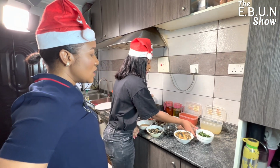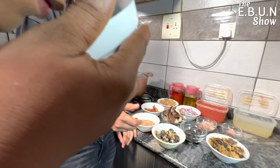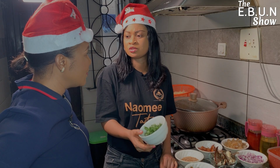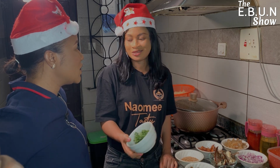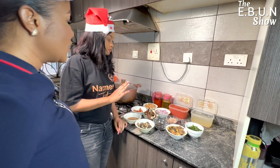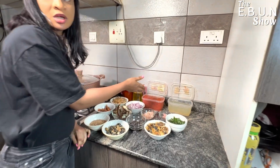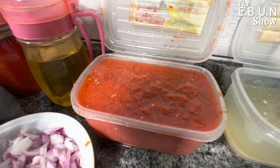We have a seasoning. Then we have scent leaf. This is a game changer too. I don't know how you are cooking native jollof rice without scent leaf. It's a game changer. Then I still blended pepper. This is scotch bonnet, tatashe, red pepper and little tomato.